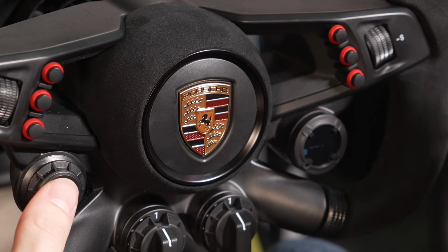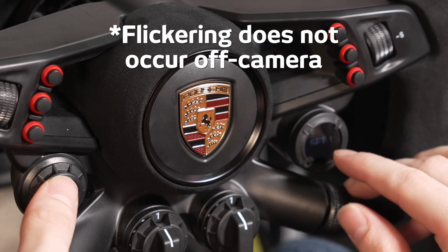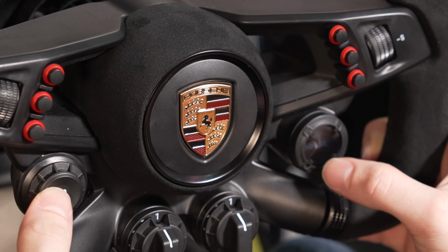So within this tuning menu, there are presets. So we've got here sets 1 to 5. We've also got one that's A set. Don't quite know what that means, maybe automatic, I'm not sure. Either way, within these presets, if we use the funky switch to scroll to the right, you can adjust all of your force feedback and rotation settings that you could normally do via Fanatec software on PC.